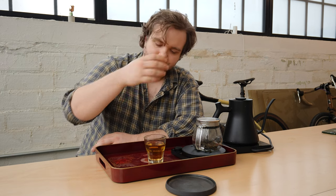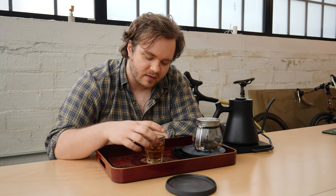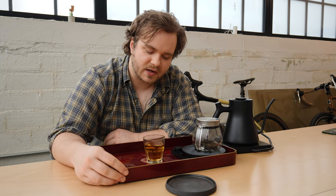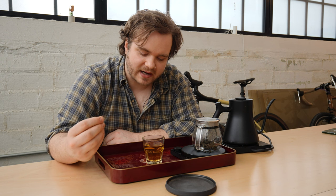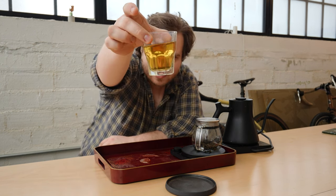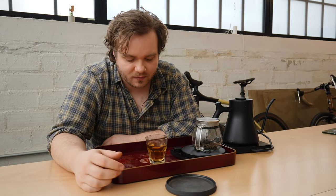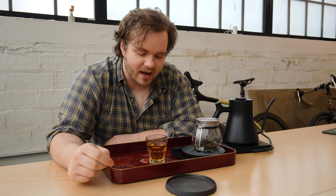Yeah, so coming into the second steep here, a lot of the cherries backed off. You get the sweetness still, but not as intense. This one is a much more rounded drinking experience, even more so than the first steep. We're in the realm that this reminds me so much more of what I would expect if somebody would hand me an oolong or a black tea second steep. But again, you can see how light that is. It's unbelievable.